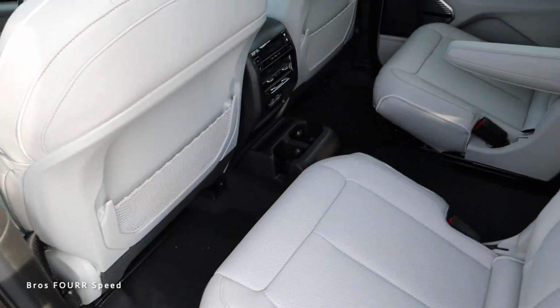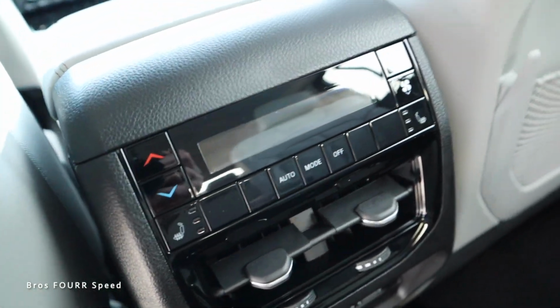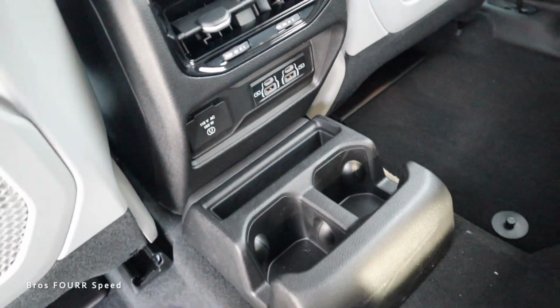And then back here, you even get quite a few amenities. You have cargo nets on the back. You do get heated seats, all the climate controls, as well as your vents, and then a bunch of USB ports and some storage. So then sitting now in the back of the Grand Cherokee L, reclining these seats, you get a lot of space back here.